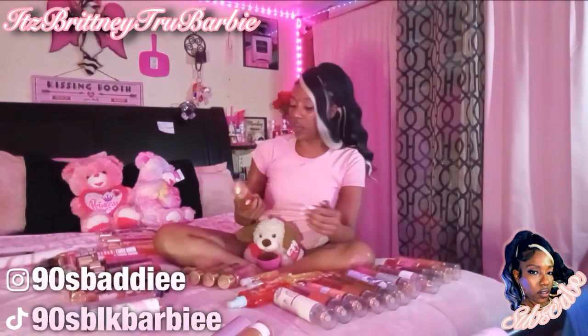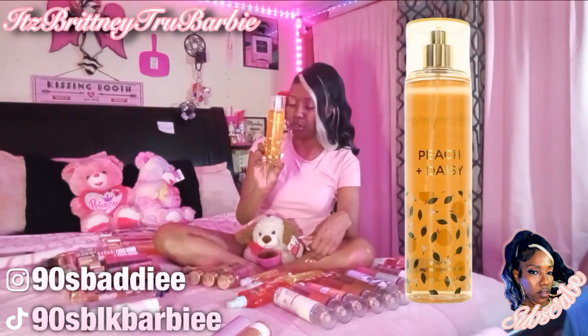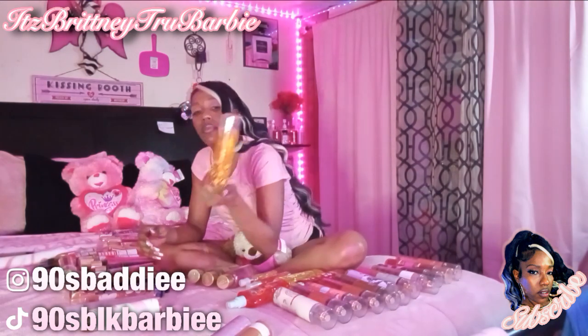And then next, from Ariel Pastel again, we have Peach and Daisy. Another set that I was telling myself, girl, what are you doing? Messing up. Ariel Pastel, Peach, Daisy. My daughter wants this one.